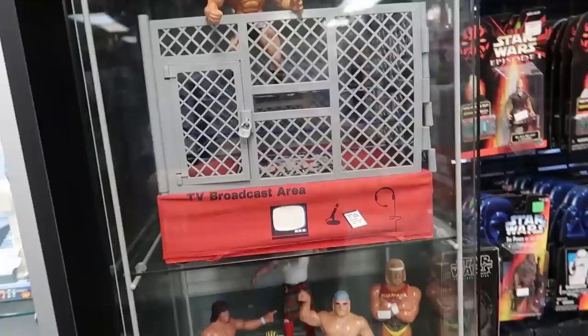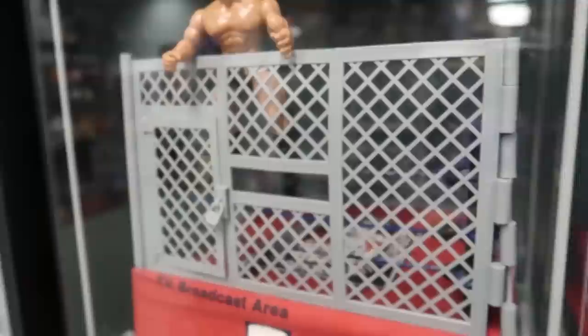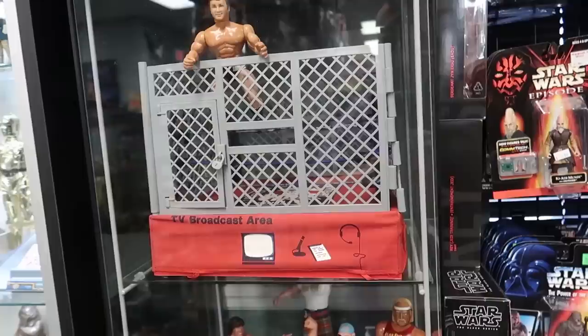Oh my goodness, look at the Remco AWA ring with the cage. Is that Larry Zbysko up here? Oh, wow. This is amazing. I don't think I've ever seen this out like this. That is so cool. Holy cow, I love that there's like the little padlock for the door and everything. Like the cloth ring apron, it looks like the mat is all part of that. Man, that is really cool.